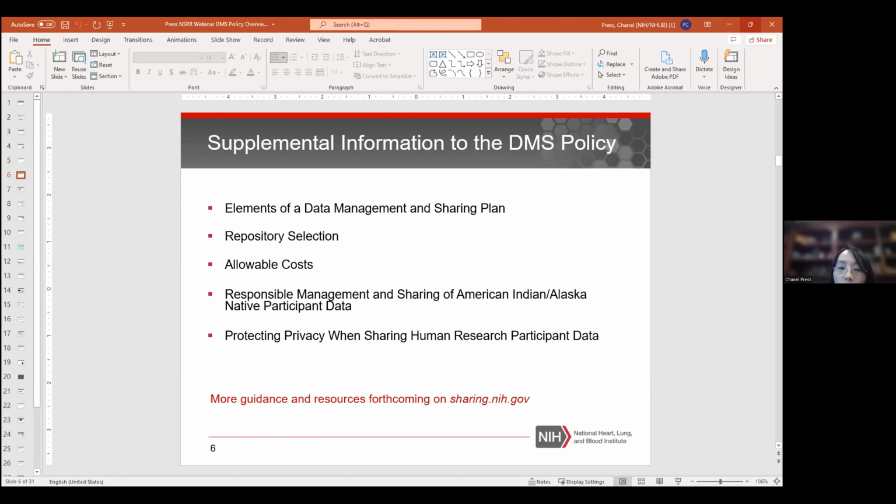So as mentioned earlier, NIH has published several supplemental guidance on the policy to assist relevant stakeholders in implementing and complying with the DMS policy. NIH OD is continuously publishing FAQs and helpful resources on the central NIH data sharing website, which the public can access.